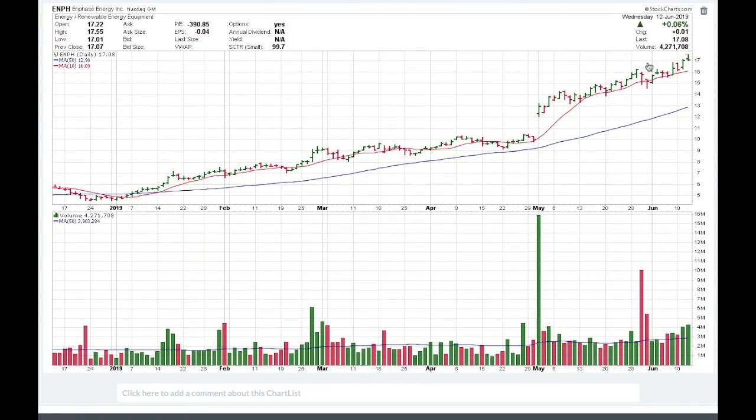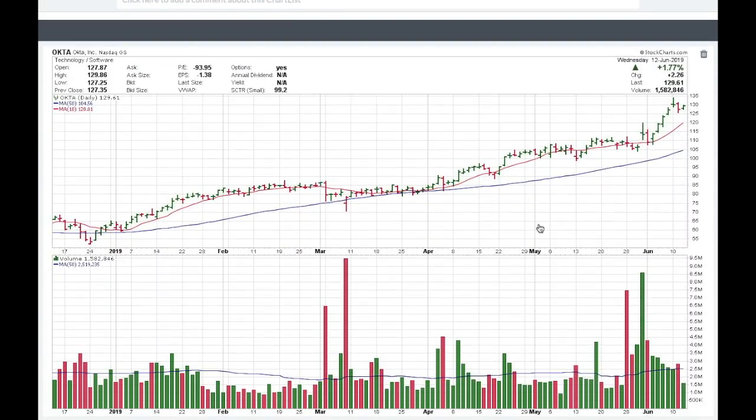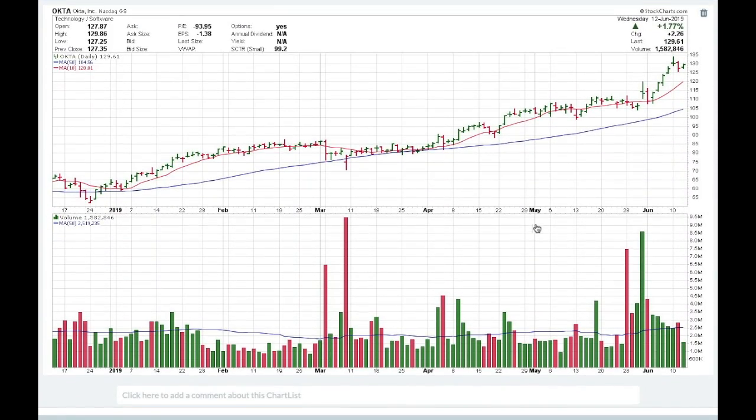Enphase Energy, which is renewable energy. They make inverters for solar. New high. The stock's been really in a very nice uptrend after a gap up buy signal and very high volume. Now here's a stock that we own. This is cybersecurity. This is a company called Okta. They're real big into a new technology called identity management. We got a very strong buy signal on the stock right here where it broke out above that 10-day moving average. The stock has been making new highs and looks very positive.